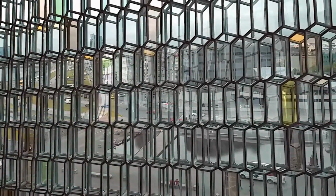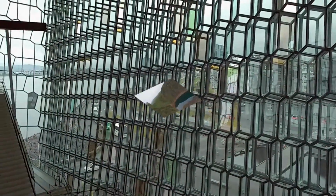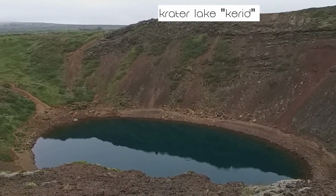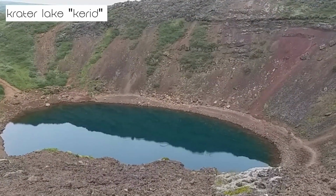We are going to our apartments, where a hard day and the most important landmarks of Iceland are waiting for us. Early in the morning of the next day we reach the first point of our route.